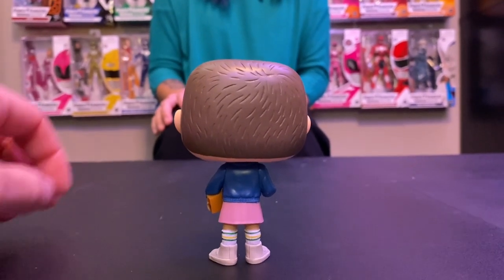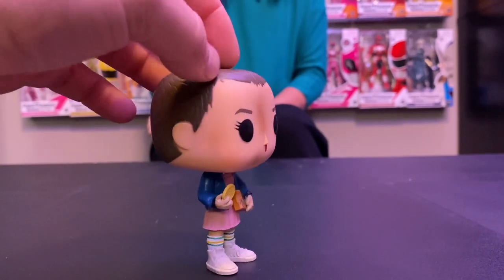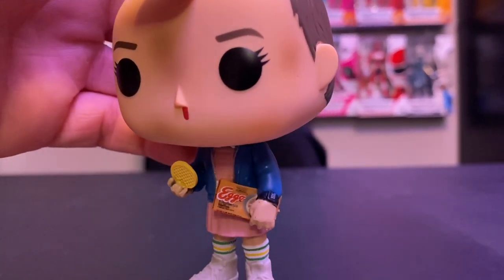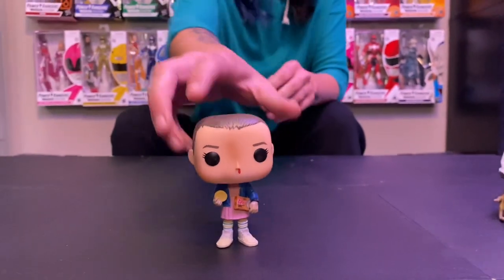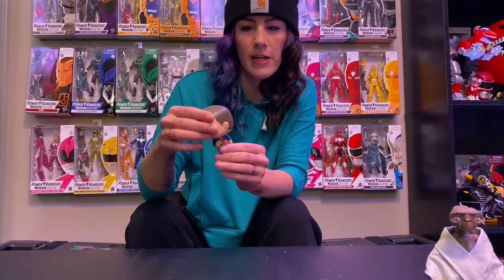Yeah. I like how detailed the Eggo is. Oh, yeah. And the Eggo boxes. It says Eggos on it. That's really cool. The dirt on her face is great. And the blood looks good, too. Her head moves, right? Oh, yeah. Snap. All the way around.